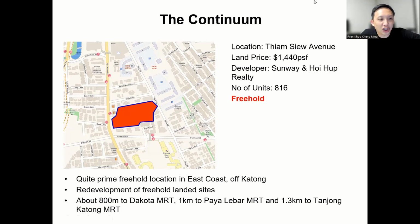So it's a pretty prime location, if you look at the map here. Tanjong Katong is quite a heavily used traffic road, where there are two petrol stations, I think Esso and Shell. When you head down south towards Katong, for those of you who are familiar with the east, you will know what I'm talking about. It's that direction of road. It's not very far away from Dunman Road.